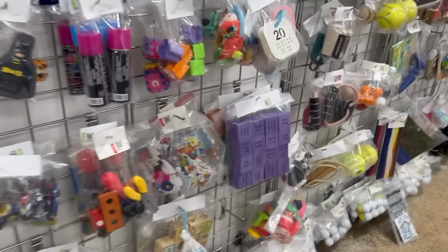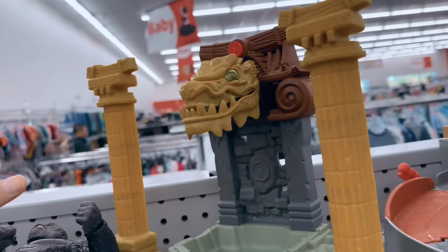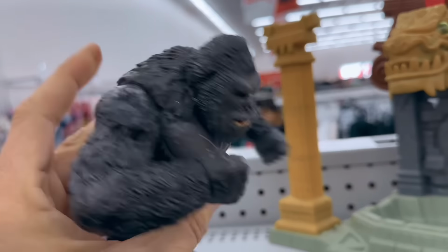You know, sometimes you walk into a thrift store and you find things that just make you happy. It's not super valuable. It's not a grail piece or what some might call thrift store treasure, but it's just something that makes you happy. Well, today was one of those days and I can't wait to show you what I dug up.